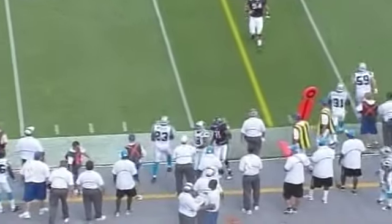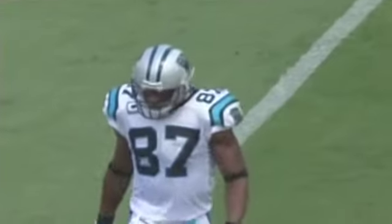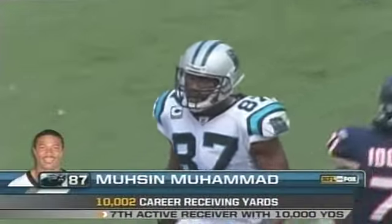Delhomme on 3rd down. Outside, the pass too high for DJ Hackett. Well covered by Nate Vasher.